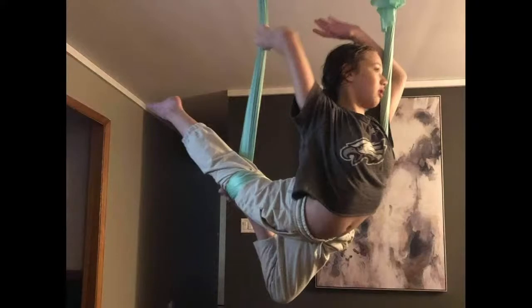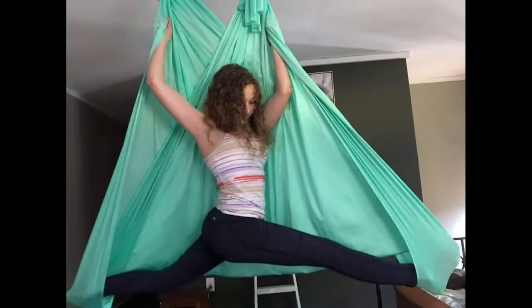So here's the first one. That one, I kind of created myself. I was just playing around on it. It wasn't really any particular move. Here is one where the aerial is all open. It's really awesome. You can see how big they are there. I'm doing my best to do a split. I'm not quite there yet, but we're getting there. That one looks really pretty.